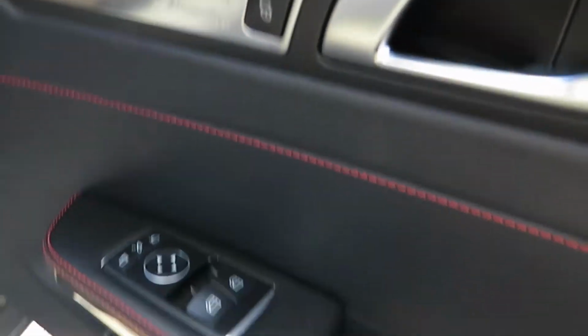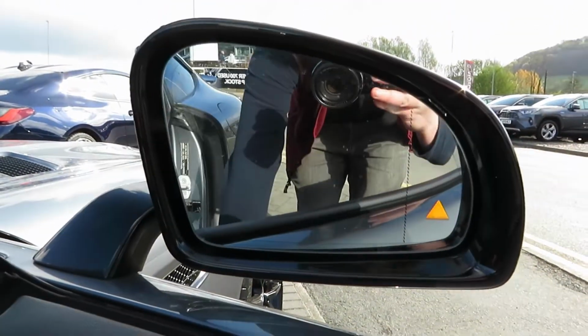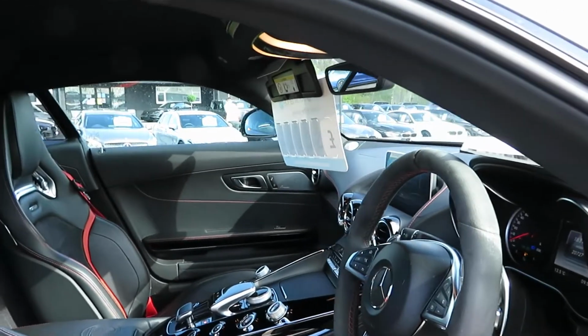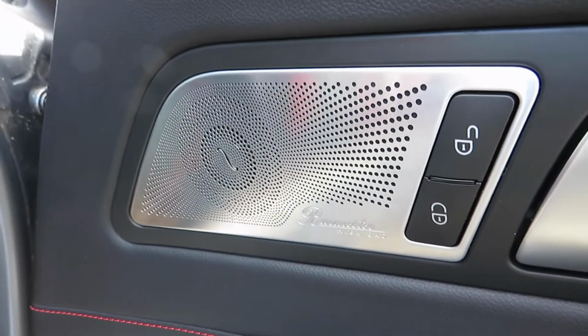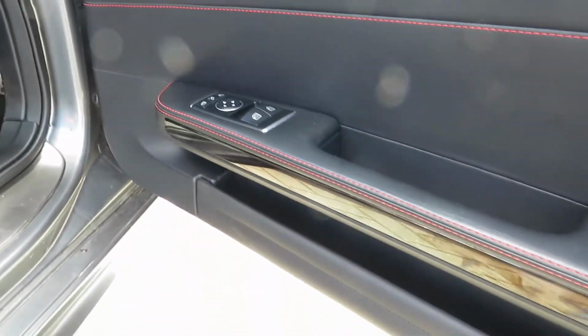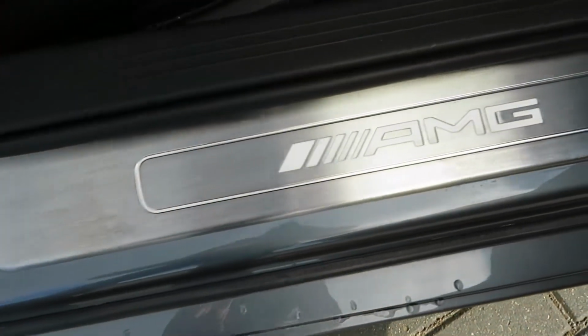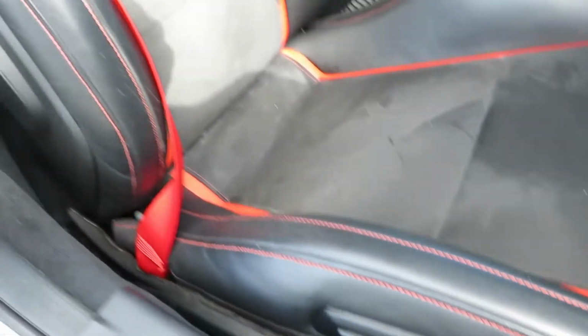Power locks, power windows, power mirrors, Burmester audio system, fully powered sports seats with 3-person memory and side airbags.